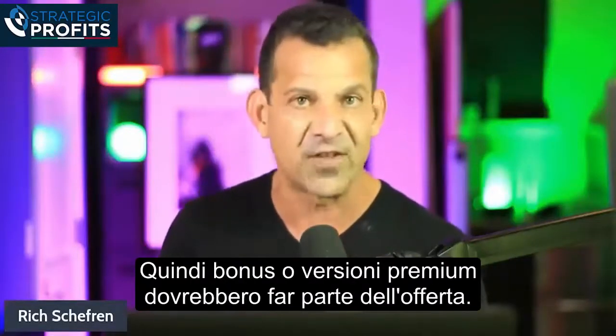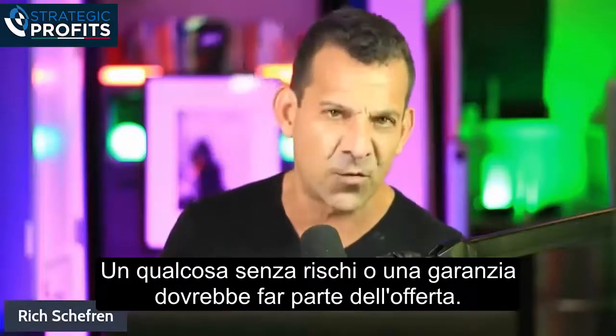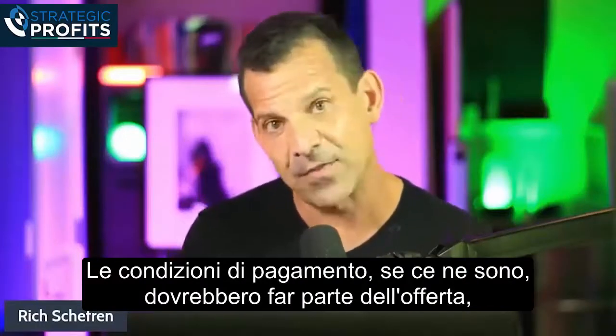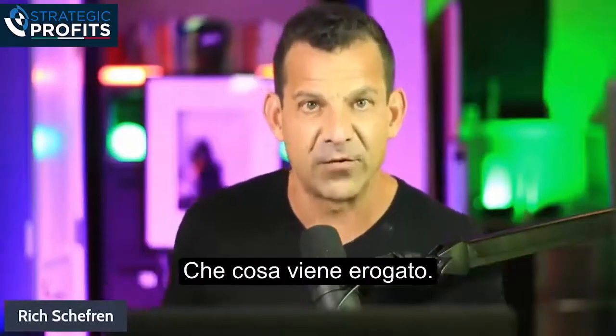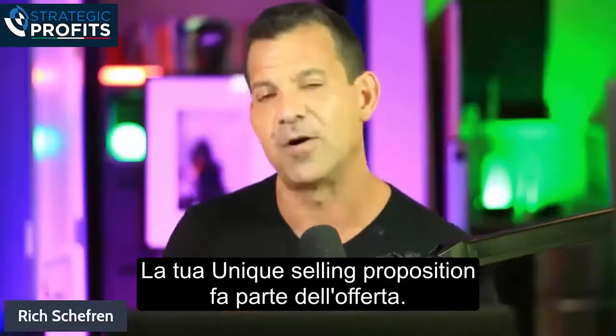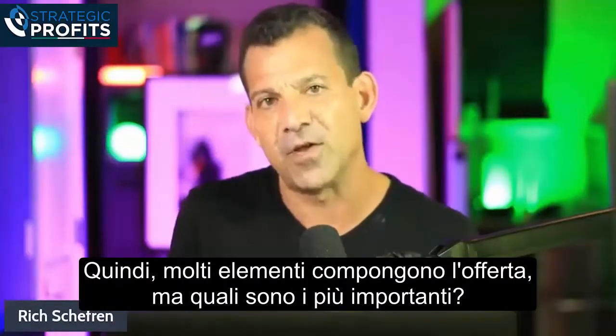But there's bonuses or premiums that should be part of the offer. There is a risk reversal or guarantee that should be part of the offer. Payment terms, if there are any, should be part of the offer. How they pay is also part of the offer. How it's delivered, what it's delivered in. All of these things are component pieces. Your USP is part of the offer. So there's a lot of elements to the offer, but what are some of the most important?